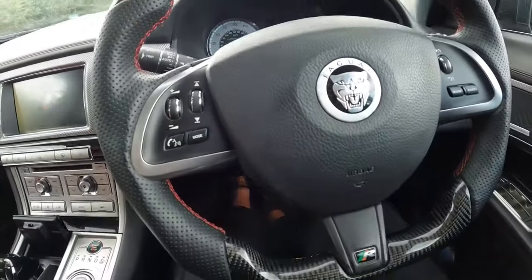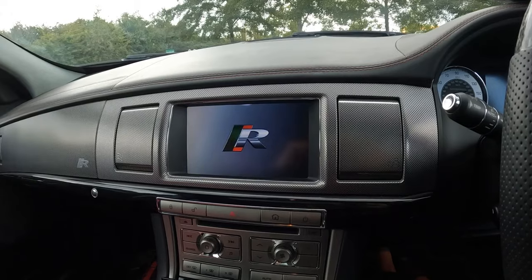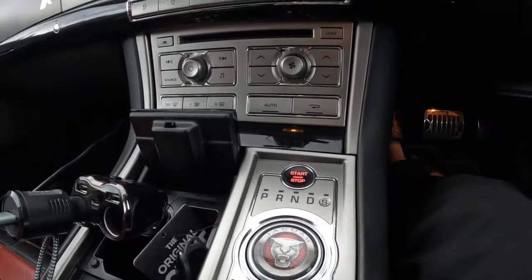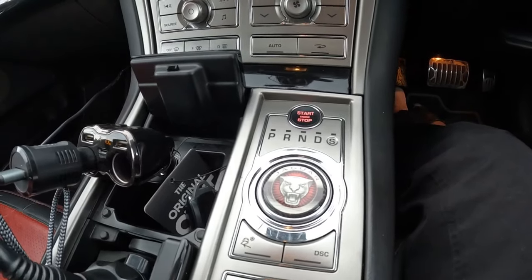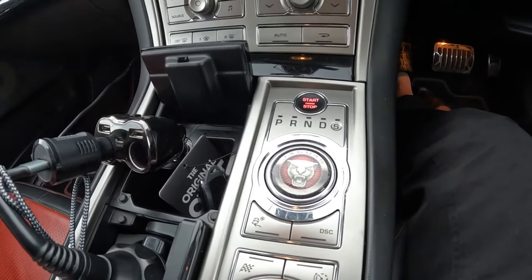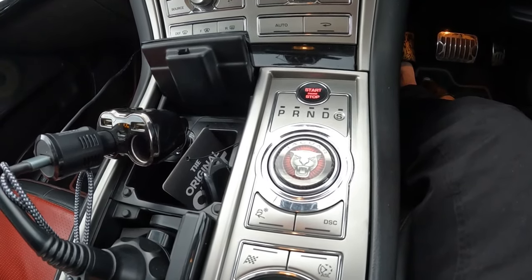Wi-Fi is on. 5G Wi-Fi. That was the dash cam, and now the R emblem is illuminated on the screen, and the start button is pulsating like a heartbeat, which I've mentioned in other Jaguar reviews. 74 beats per minute, which is the same heart rate as a resting Jaguar cat.